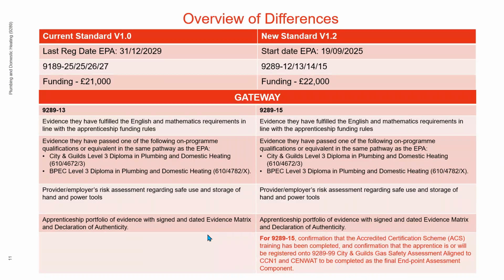scheme ACS training has been completed, and confirmation that the apprentice is or will be registered onto the 928999 City and Guilds gas safety assessment aligned to CCM1 and SEMWAT to be completed as the final endpoint assessment component. So we're going to look at that in a little bit more detail shortly.